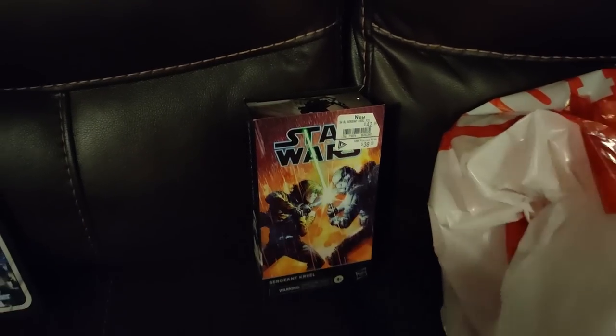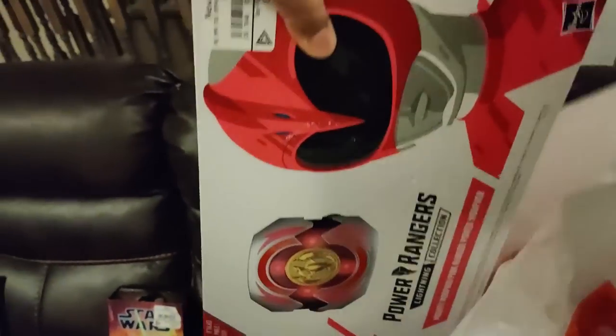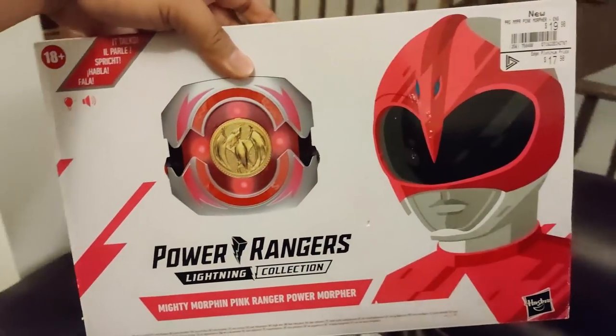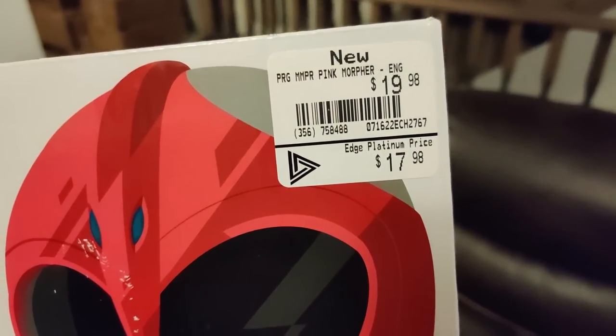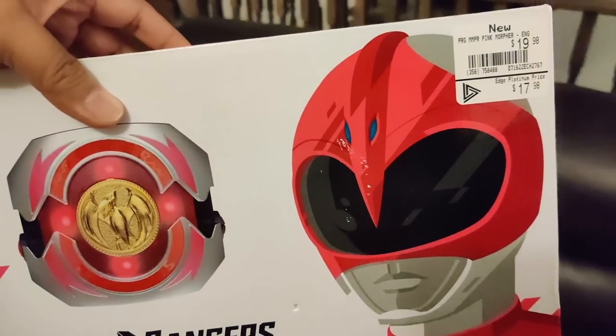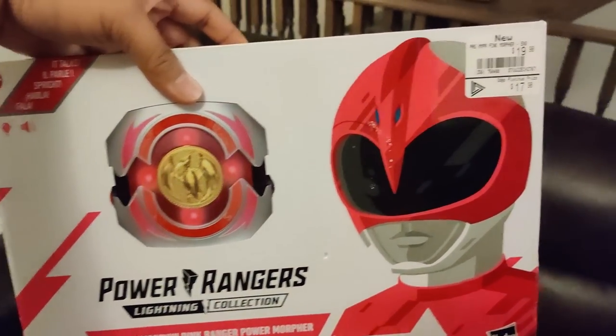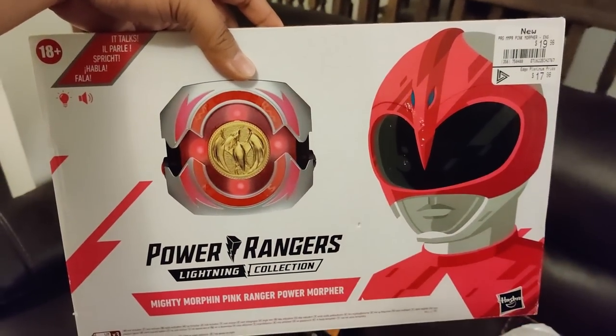Very, very cool. All right, and the very last item is something that I've been hunting for quite some time. Believe it or not, I had to actually call Vancouver and get them to ship this over, but it was well worth it. Love this. Oh my gosh, yes! Finally got it, guys. The Pink Ranger Morpher. So this one on clearance, holy crap, this was like $60 at one point, I think. I think actually it was a little bit more expensive than that. Yeah, finally went on clearance for $19.98. So crazy.